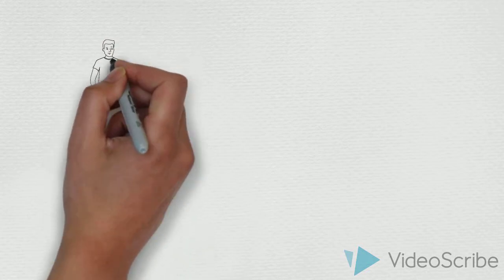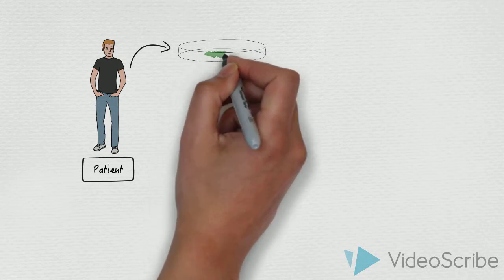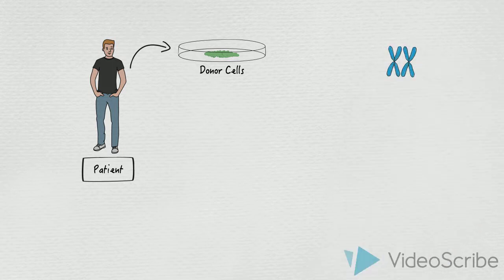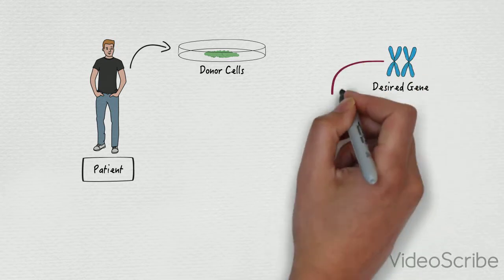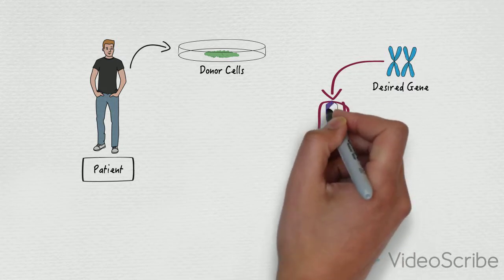First, cells are harvested from a patient. Then, a desired gene is inserted into a special virus that has been altered so it can't reproduce. It's important that the virus does not replicate because this could cause the patient to become very sick or even grow a tumor.